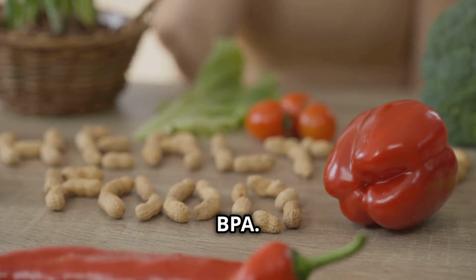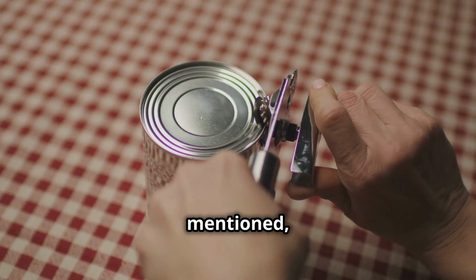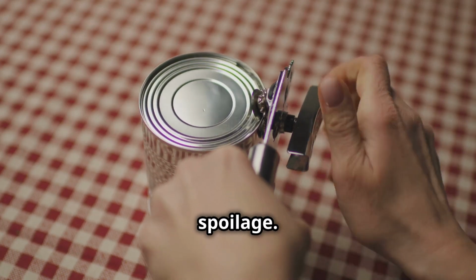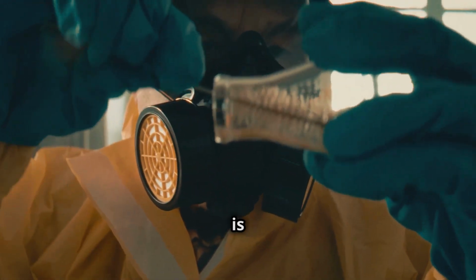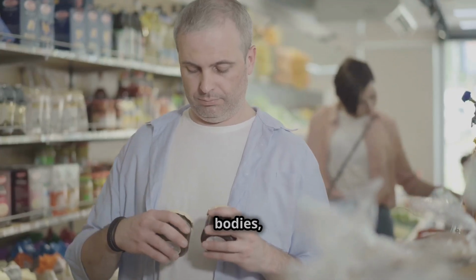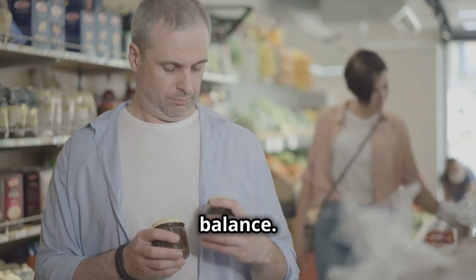Alright, let's talk about BPA. This chemical, as I mentioned, is used in the lining of many canned foods to prevent rust and spoilage. The problem is, BPA is what we call an endocrine disruptor. It means it can mimic the hormones in our bodies, messing with our delicate hormonal balance.